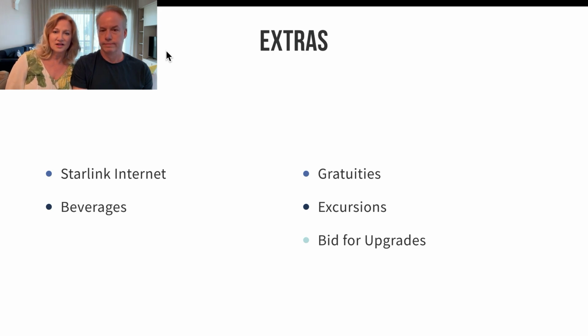Gratuities are also extra, and then excursions. And we will show you that you don't have to pay those expensive ship excursions. There are a lot of different options with excursions as well. One other thing that we did is bid for an upgrade. So we didn't get it, but if we had, then that could have also added to our total bill.